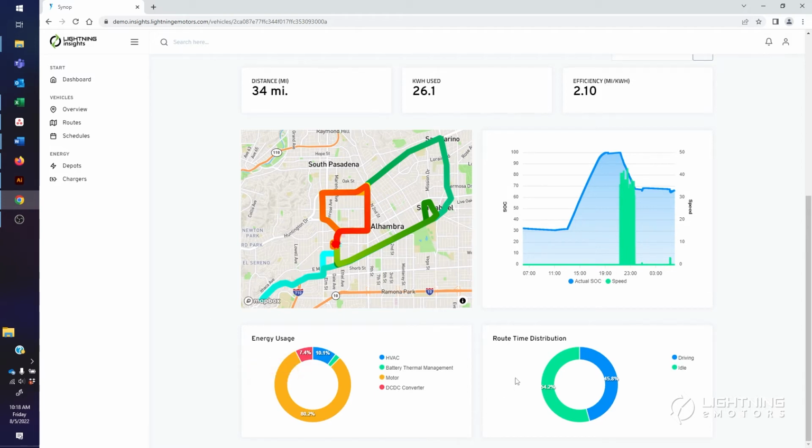One thing we can also see down here is the route time distribution. Of the time that the vehicle was keyed on, we can see that 54% of the time it was on, it was in idle, as opposed to 45.8% of the time it was driving. If I hover over here, it shows that in number of hours. So it was driving for 2.159 hours throughout this day.